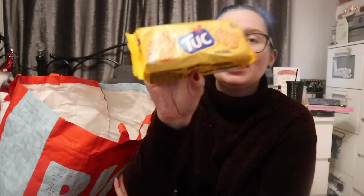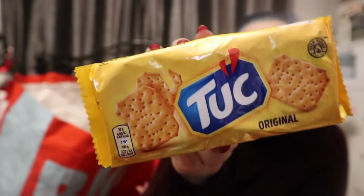And then, right, these are for me. I can't lie. These are for me, and I'm going to hide these because if anyone goes for these, I'm not going to be happy. 99p. A Christmas classic in this household, Tuc. And I will continue this tradition every year because it reminds me of my nan. However, I feel I haven't got the ones with the stuff in the middle.